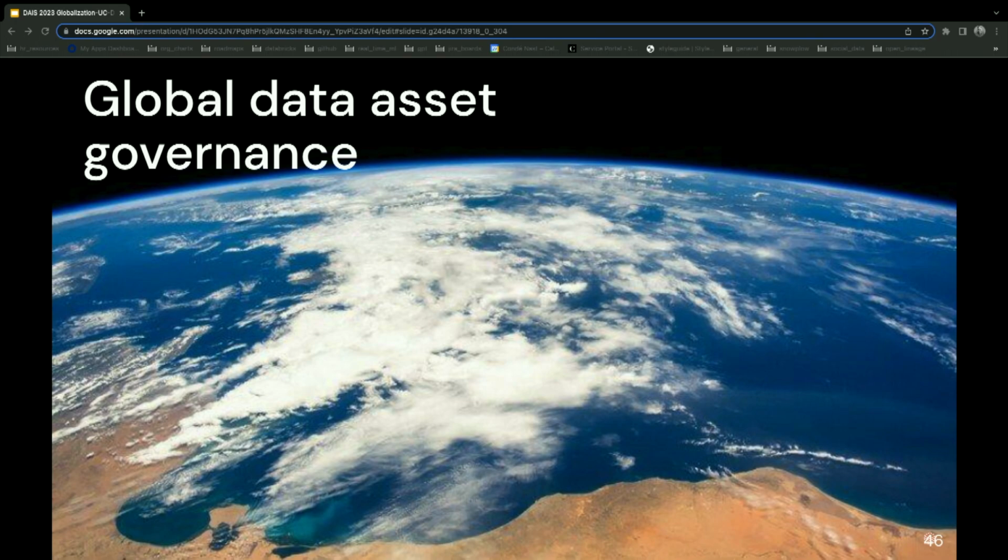We're also going to continue to work with the data governance team at Conde to flesh out our global data asset governance protocols. We also are looking to potentially bring in an additional tool to help non-technical users develop governance rules and enact them.